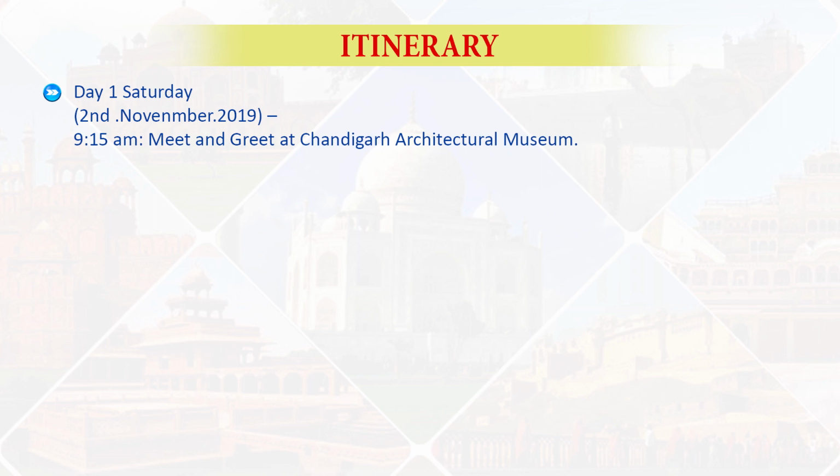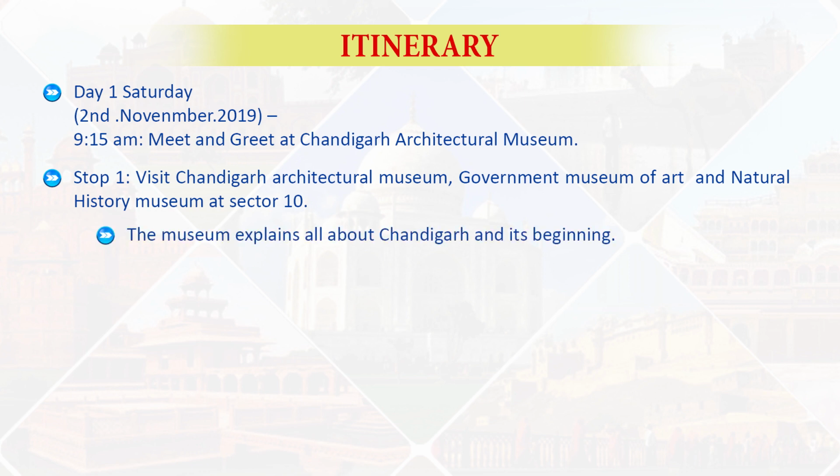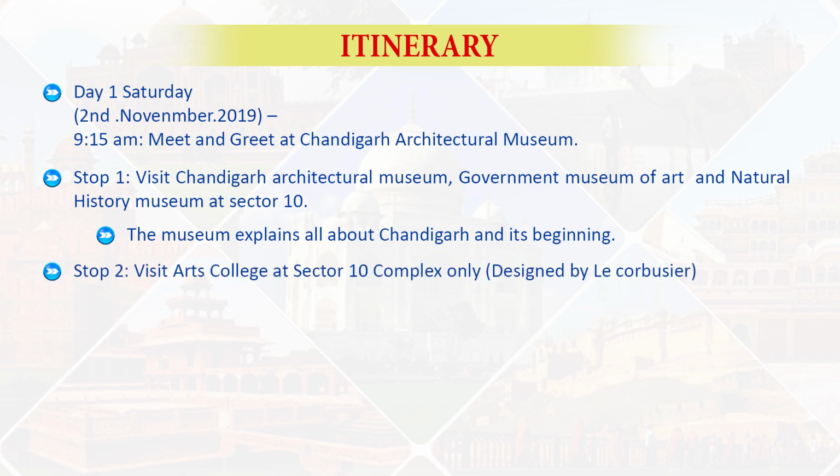Arrive in Chandigarh on Saturday at 9:15, meet and greet at the Chandigarh Architecture Museum, which would be your stop one, situated at the Government Museum and Art Gallery and Natural History Section, Sector 10. The museum explains all about Chandigarh and its beginning. Stop two is to visit the Arts College at Sector 10. It's in the complex area only. It's designed by Le Corbusier. You can also visit the Natural History Museum here.